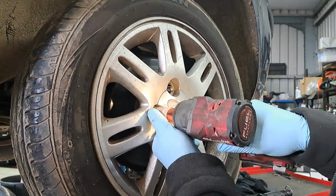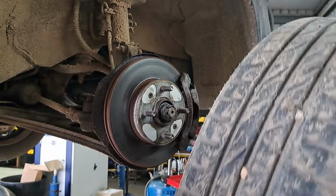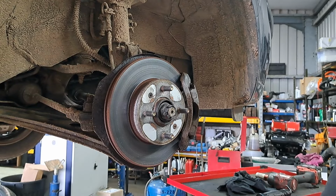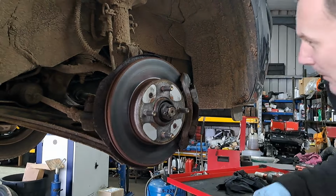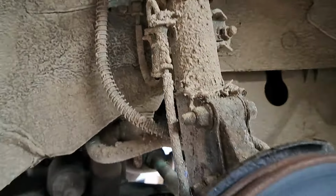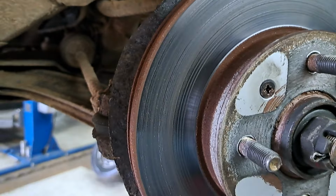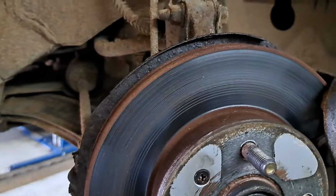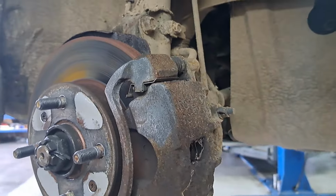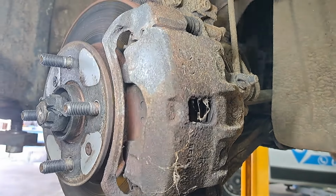So, let's peel this wheel off. Little biscuit. Let's have a look at what we can see. So we can see that disc has been some hot. I'll be honest, that has been horrifically warm. See how it's gone black inside? That's because that's been hot. All right, let's get a torch and have a look and see what we can see.